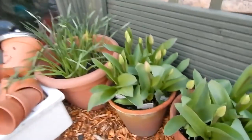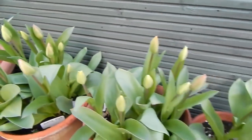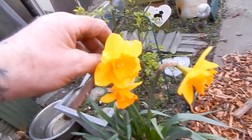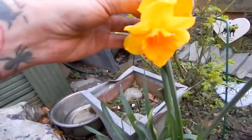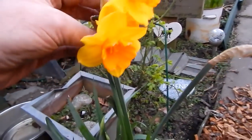There's some seeds, I'll show you them in a minute. The tulips. They'll be flowering soon. And the tulip daffodils here are still in blossom. Very nice.